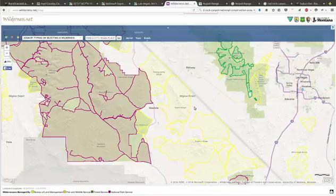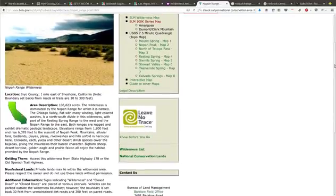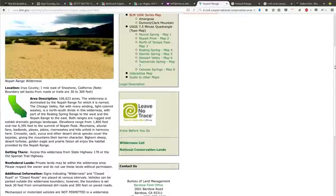So this Nopah Range is the closest one. These are the 6,000 foot mountains that are right behind the properties. So I pulled that one up, and they talk a little bit about it. There's a lot of winding light-colored washes in this north-south divide in this wilderness, with part of the Resting Spring Range to the west and the Nopah Range to the east. Both ranges are rugged and exhibit dramatic geological landscape. Elevations range from 1,800 feet and rise to 6,395. Why don't they just say 6,400 feet to the summit of Nopah Peak?